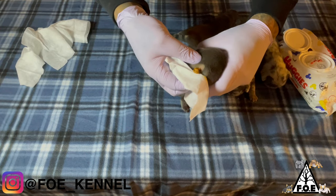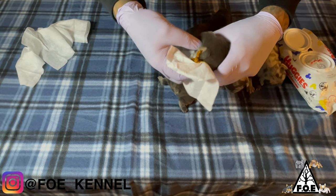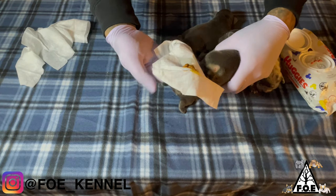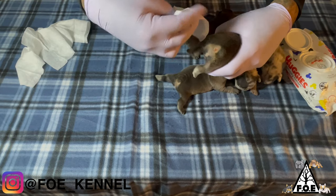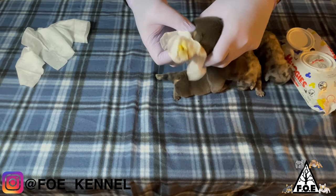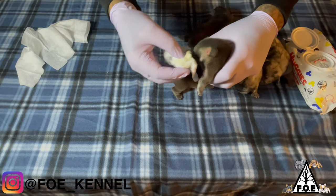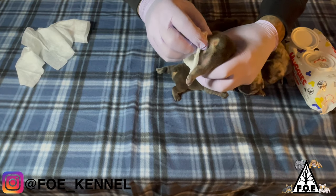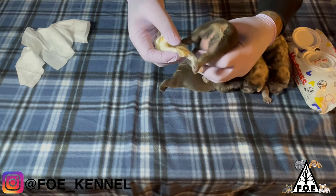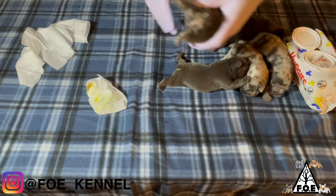This is real important to do. You've got to get it out of them. A lot of times the mom does it, but she might not get it all the time. That's really all there is to it, just little light wipes. Nothing too rough, and you don't want to cause little rashes or burns. That's one.